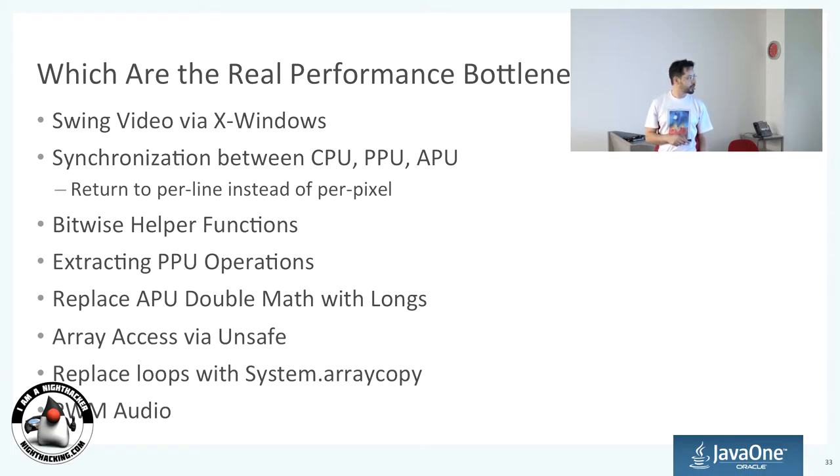Synchronization between the CPU, the PPU, and the APU. It was one per pixel, and I changed it to per line. So that helped with performance, but it's slightly less accurate. It breaks like the Codemasters games in the UK. Certain games don't work because they rely on per pixel timings for synchronization.